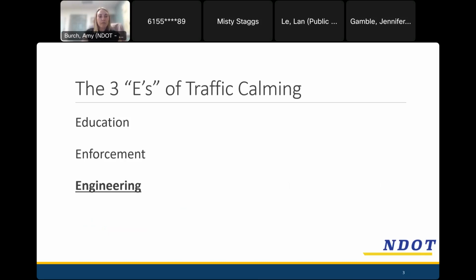But what NDOT and this program focuses on is the engineering of the street. How can we modify the street design through the tools that we have in our toolbox to encourage those slower speeds that we're targeting?